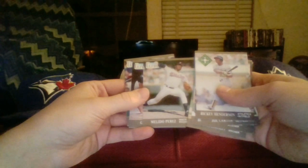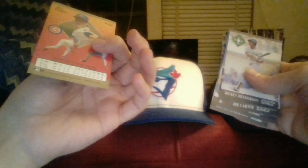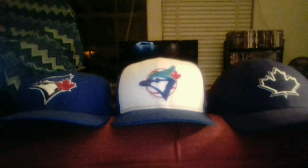Melito Perez, Greg Olson, Bo Allred, and Greg Maddux. Cool Greg Maddux card. I like that card. It's a cool card. Not worth jack, I know. Don't worry. Not getting my hopes up.